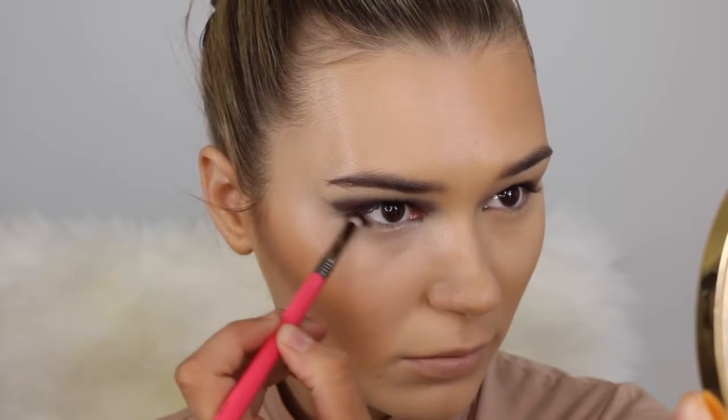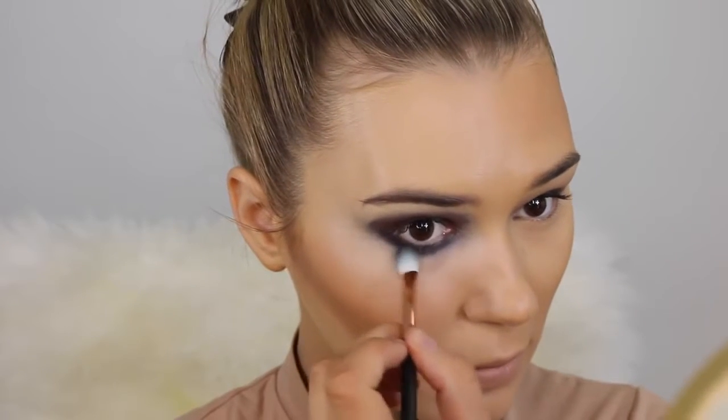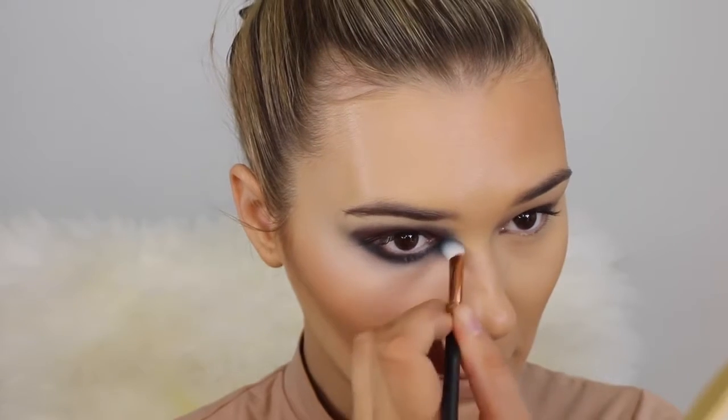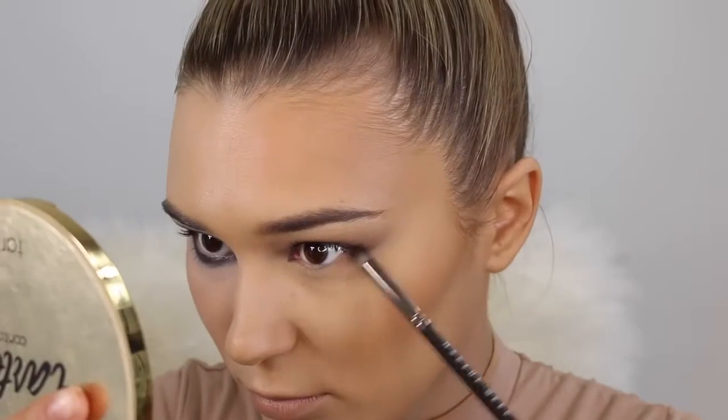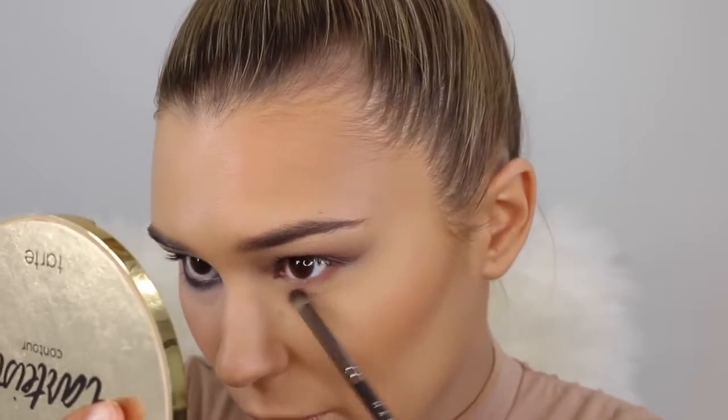For the lower lash line, I like to keep it not dragged down too much like it is right now, because it makes the eyes look very raccoon-like and also a lot smaller. So I think this way just makes them appear bigger, but also still evened out with the eyeshadow on the top lid.